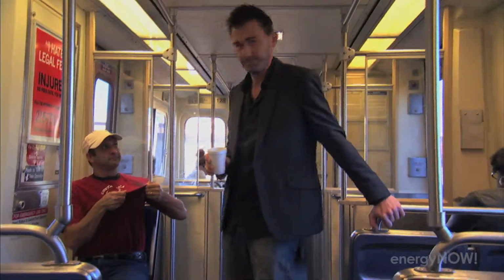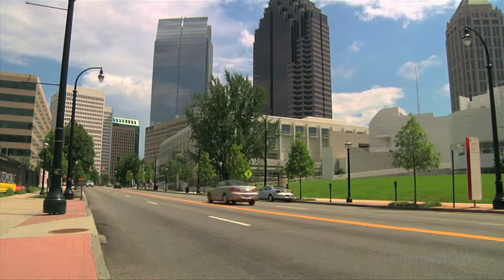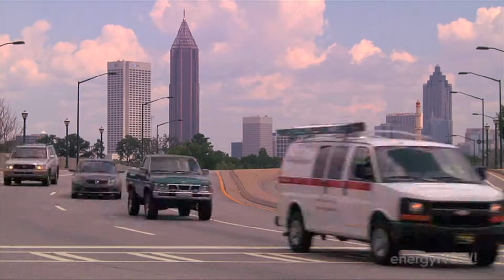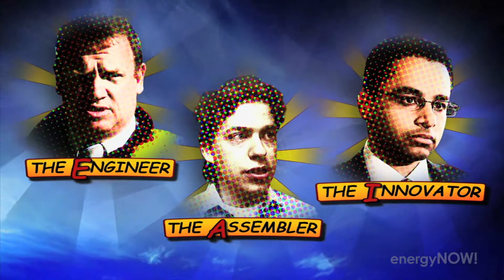Kinetic energy is the energy of motion. We generate a lot of it in this hectic modern world, and almost all of it goes to waste. But a new class of crafty kinetic capturers is changing that.